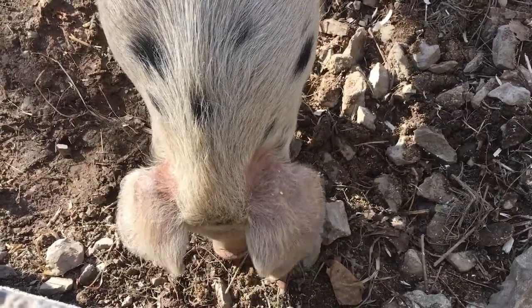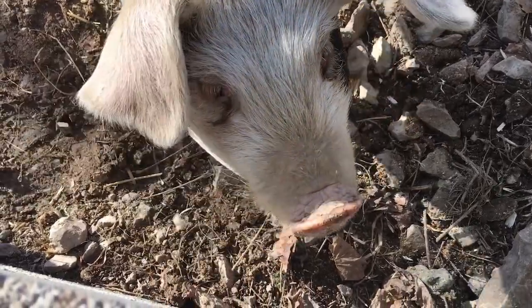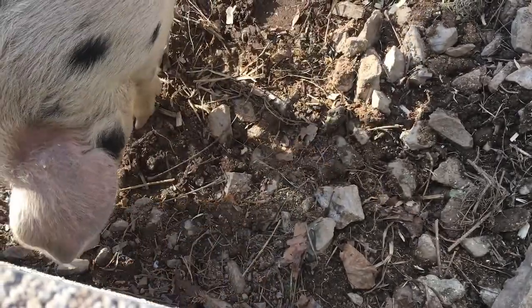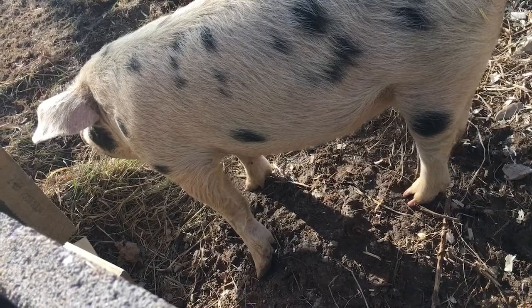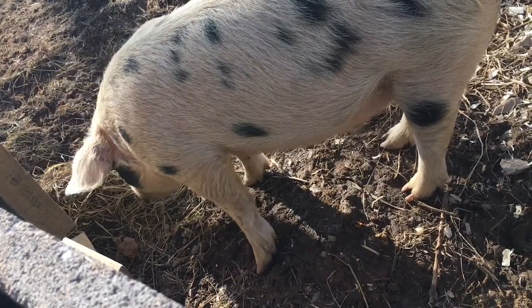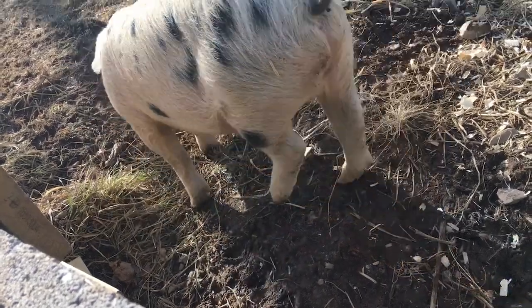In addition to feeding and watering him twice a day, we do check in on him throughout the day, especially right when we get home from work. We just make sure that he's doing okay. He loves to dig stuff up, so that's probably one of the biggest things, is just making sure that he's staying safe. He has unearthed broken glass and things like that before, so we do definitely patrol his pen a couple times a day just to make sure that he hasn't found anything he can hurt himself with.